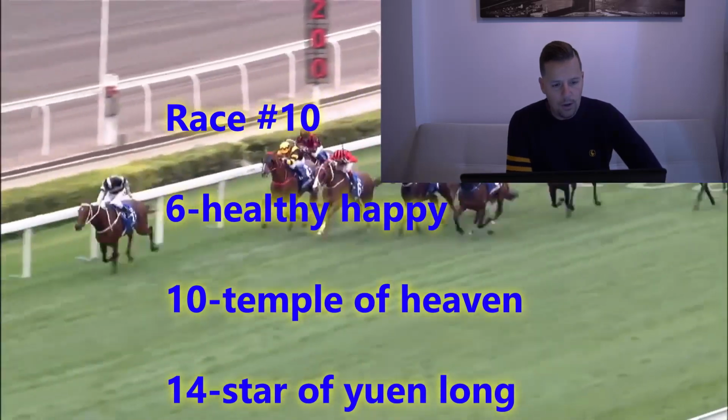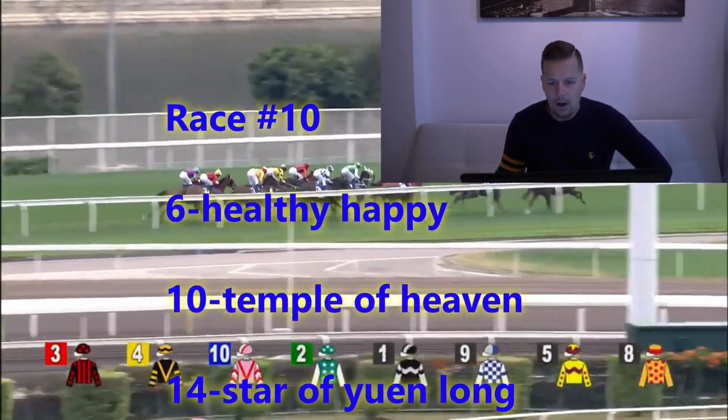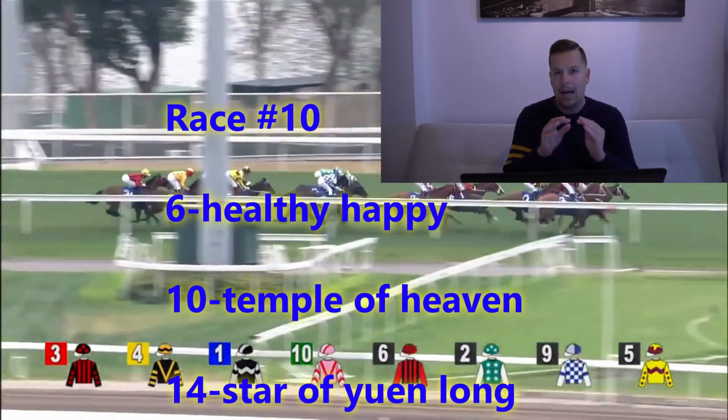For second, going to go with the number 10 horse. That is a Temple of Heaven. Jerry Chow for Douglas White. Also a last start winner. And wow, some really good horses in this race that are going off at some big odds.